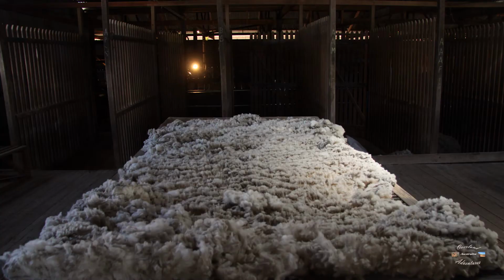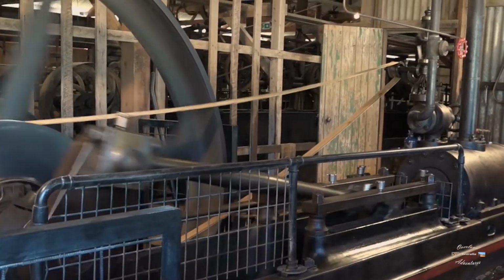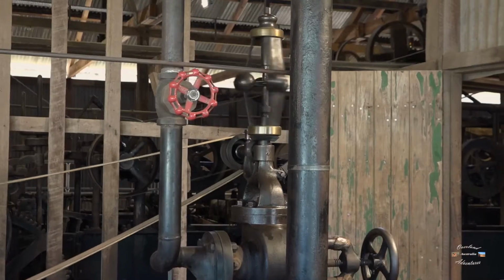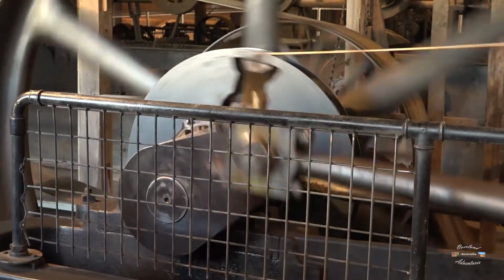The wool scourer operated commercially under steam power from 1908 until 1978, and though now it is just a tourist attraction, the machinery is as functional now as it was back then, so an absolute credit to the engineering skills of the tradesmen of the time.